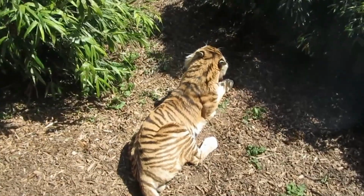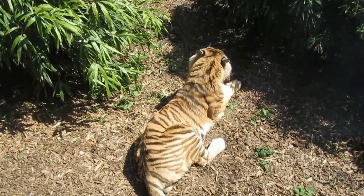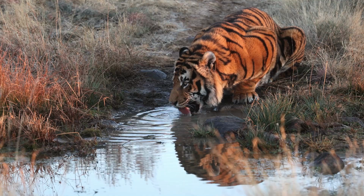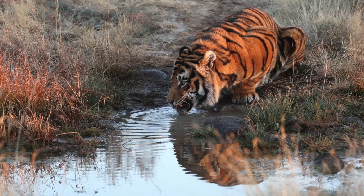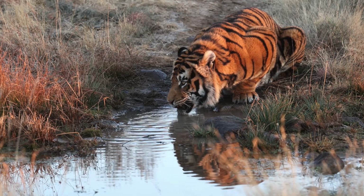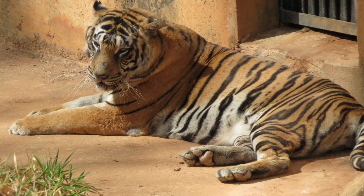Smaller animals like hares, fowl, porcupines, and cobras are also on the menu, albeit constituting a small part of the tiger's diet. The Bengal tiger prefers the so-called feast or famine style of feeding, and in a single feeding session they can consume up to 90 pounds or 40 kilograms of meat. That's why they don't care much about preying on smaller animals.